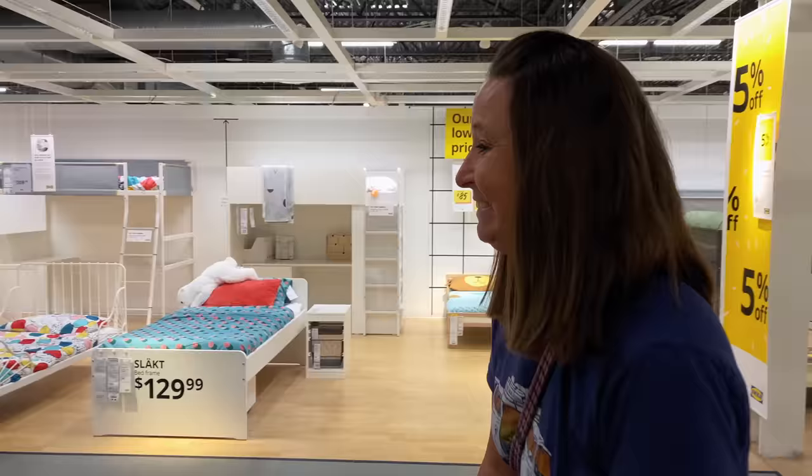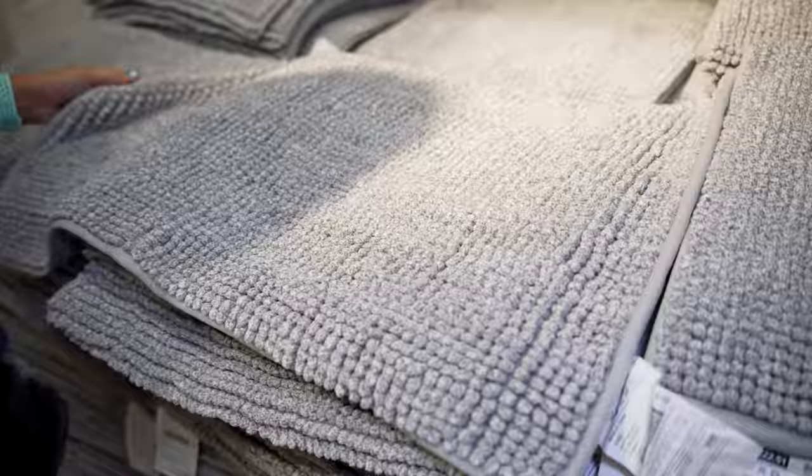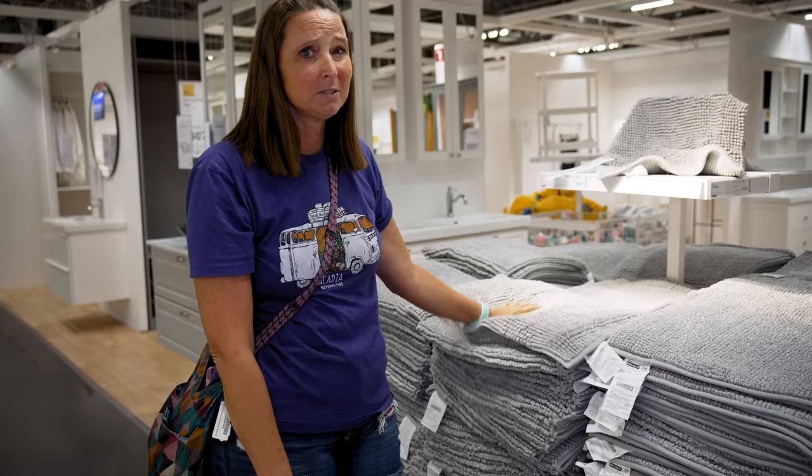So one thing that we have for our RV is this bath rug. It's called the Toftbo. These are $10, but one of the reasons I really like these is because they're so easy to wash. So machine washable, they do have some backing on it to keep it from slipping, but it's not super heavy rubber where it's not easy to wash. Nice neutral color and super good price for only $10.